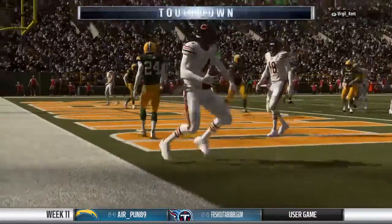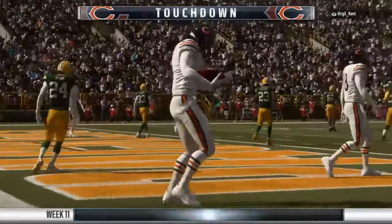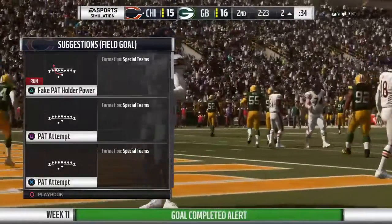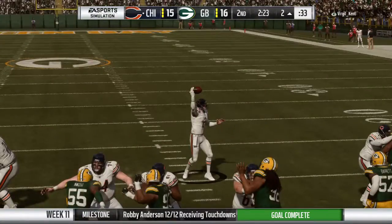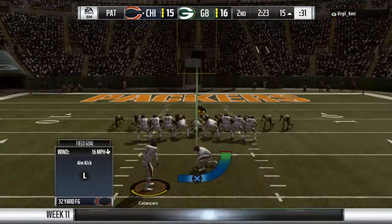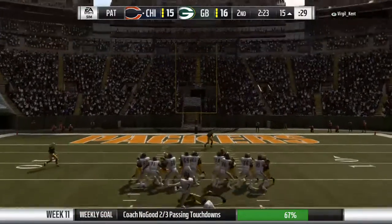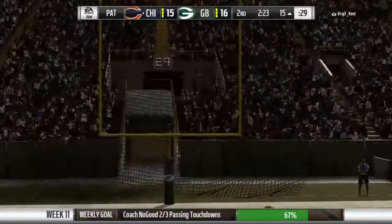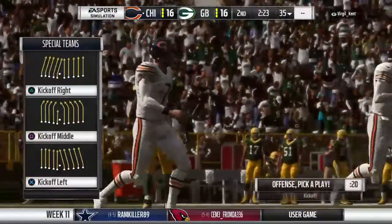Got his man, and it's caught for a Chicago touchdown. Robbie Anderson with touchdown number 12 on the year. And the Bears are an extra point away from tying the football game. Extra point good by Catanzaro. And we've got a tie game here in a back-and-forth first half.